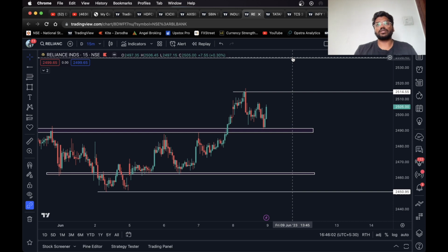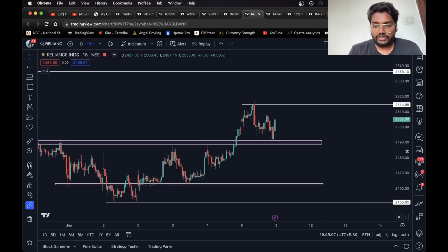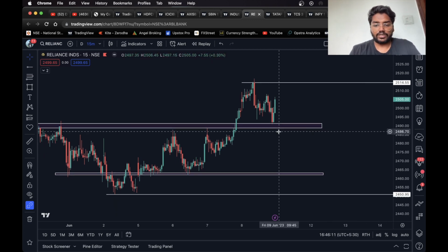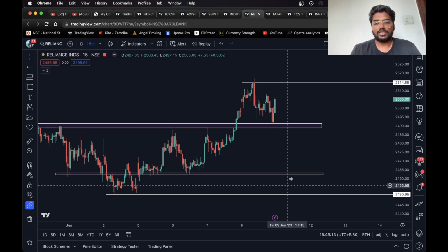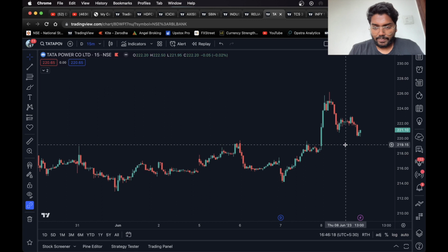So once the stock reaches this level, you can simply move your stop loss to break even. Once it sustains below this level, you can take a short entry and you can consider this as a first target and this as your second target. Moving on to the next one, we have Tata Power.